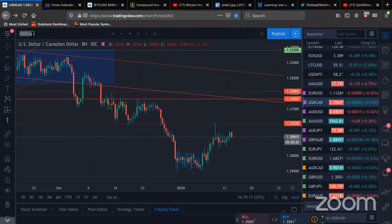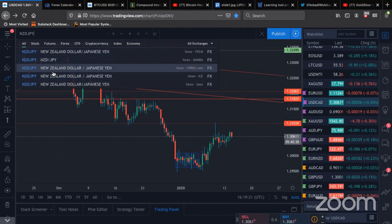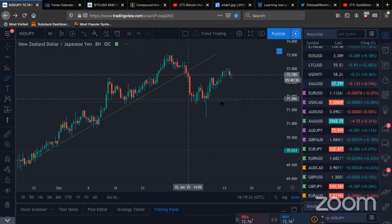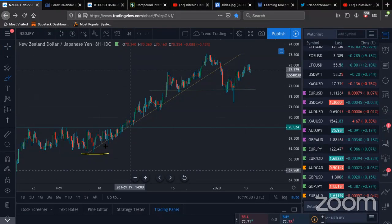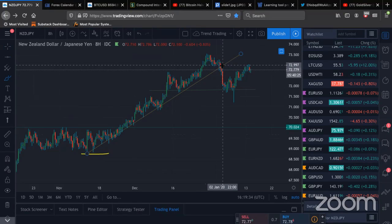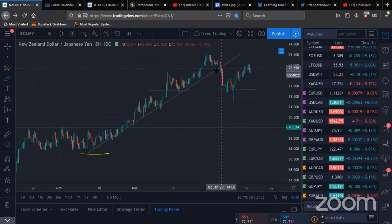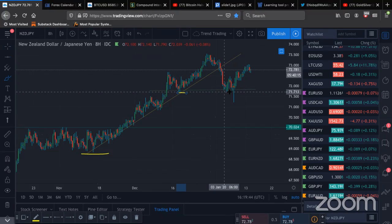We'll do that in one second, the same exact thing we just did. We'll do it on the euro, US dollar. So real quick, at the New Zealand dollar, Japanese yen, we're in a strong uptrend, but this trend line has been violated over here. And once that was violated, that was the first sign that this strong move is weakening. Once that happened, we came back and we held this support over here.